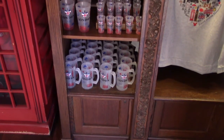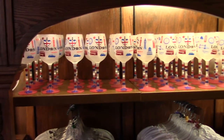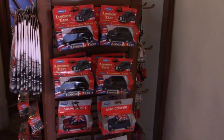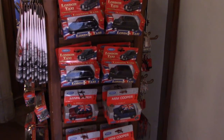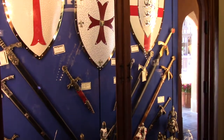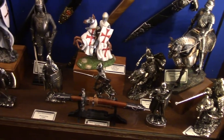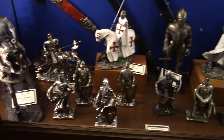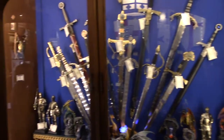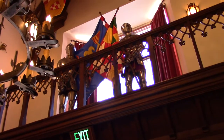Got beer steins and mugs, shot glasses, wine glasses, shirts and sweatshirts, and of course the iconic London taxi. Or you might prefer a Mini Cooper. Got swords and shields. They also have collectible figurines of knights. More swords. And knights and dragons. Got some really cool suits of armor up above.